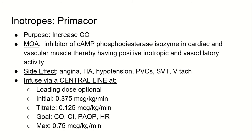Primacore, this is another positive inotrope. Primacore is also known as milrinone. Side effects listed below right there. We infuse via central line. There's your titration. By no means do you have to remember your titration. That's why you have your EMAR. Okay. I'm just showing you. Max is 0.7 mics per kg per minute.